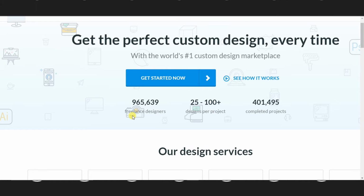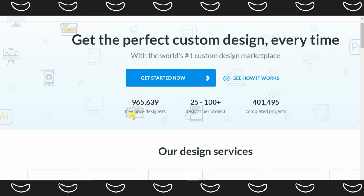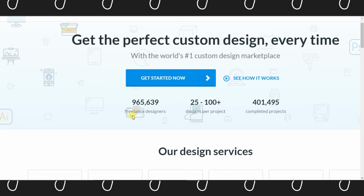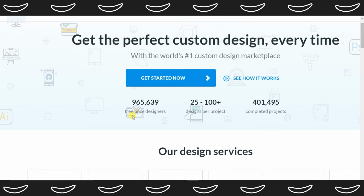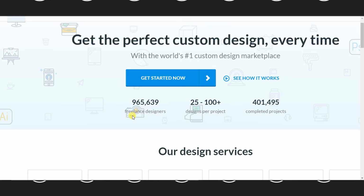Okay, and it is really simple and easy, and the services which are provided on this website are really awesome, and it has very low competition as compared to Fiverr, which is one of the biggest freelancing platforms. So you can definitely go and start working as a freelancer on this simple website, which can be really rewarding for you.